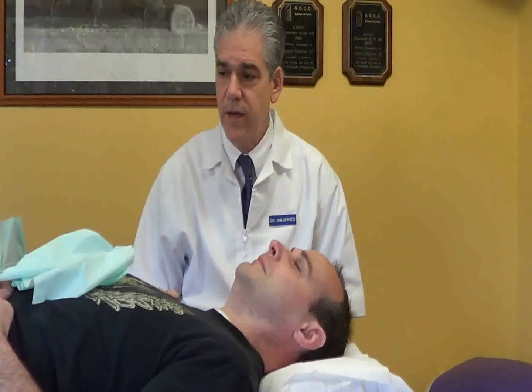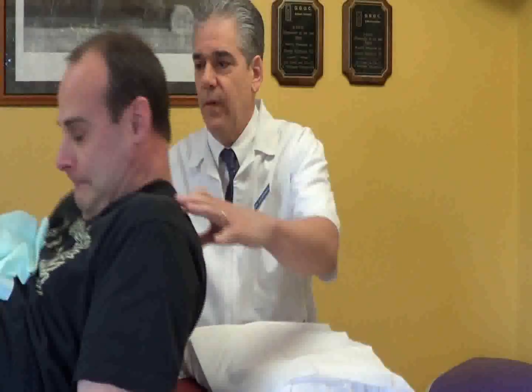In terms of the frequency, in his case right now, it's basically a maintenance program to try to keep him going. And again, he tells us when he knows he needs to get an adjustment. So that's how we do it for him. You can go ahead and sit right up. As you can see, you're done, you sit up, and he's ready to go.